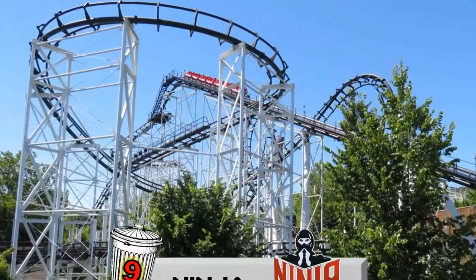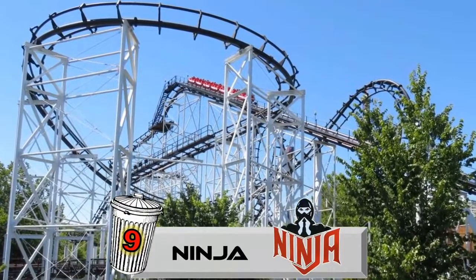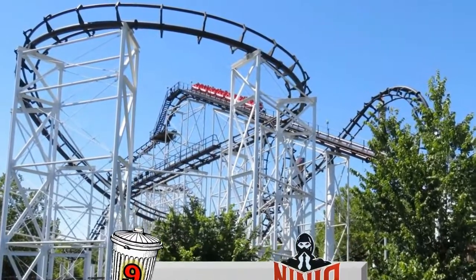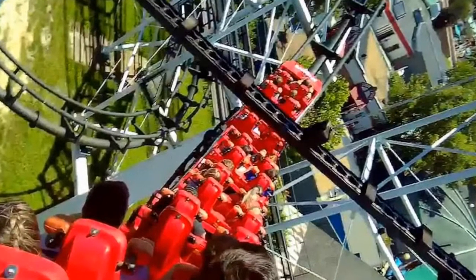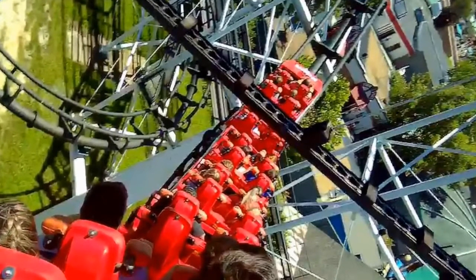Number 9. Ninja, an Arrow and Vekoma looping coaster at Six Flags St. Louis in St. Louis, Missouri. No shit. The one cool thing about this ride is the insane chop with a lift chain right above your head coming out of the sidewinder.